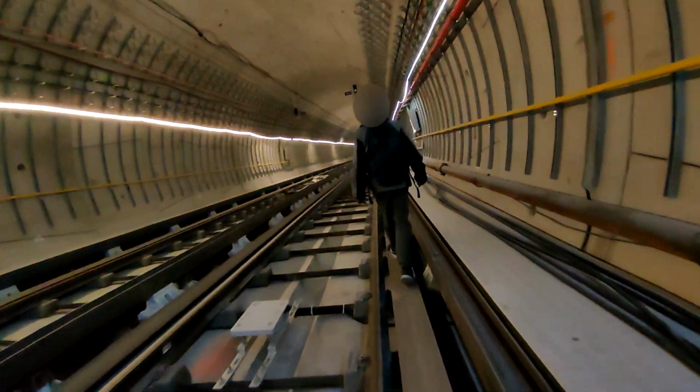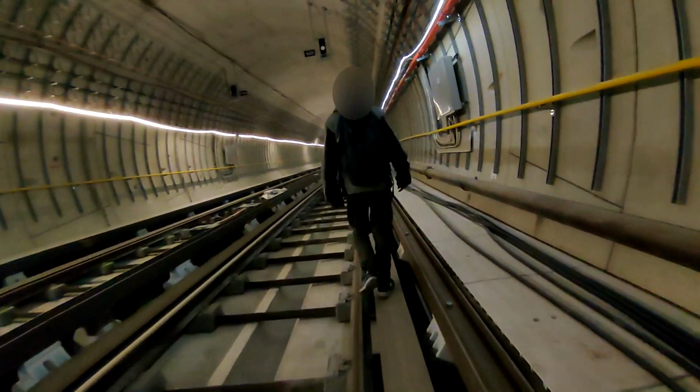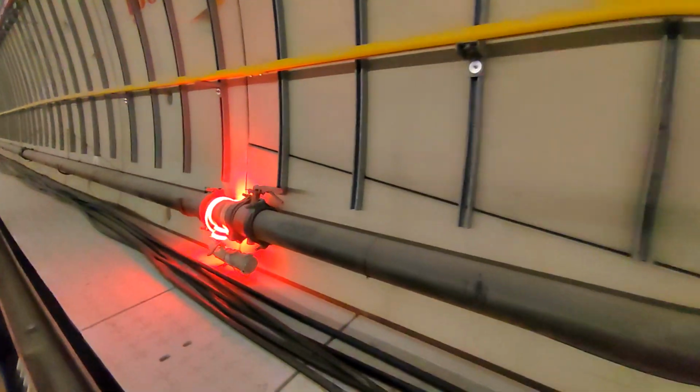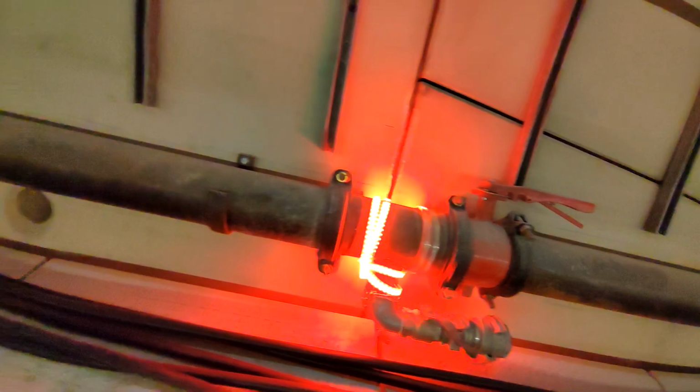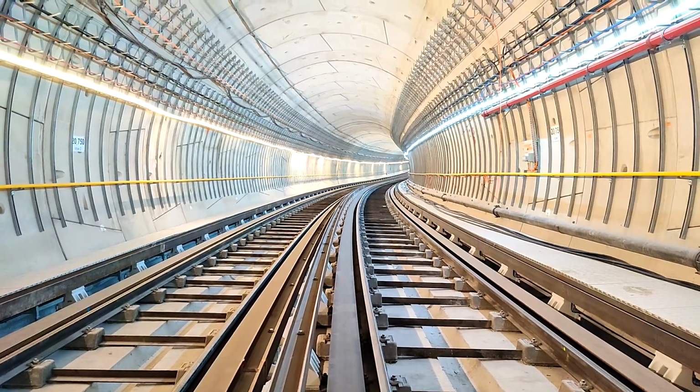This metro tunnel looks very interesting, and it looks like it's very close to completion. There's not really much left they need to do on this. This does look very interesting in this construction phase. Very fun to explore. So let's go and walk along the tunnel and head towards the next station.